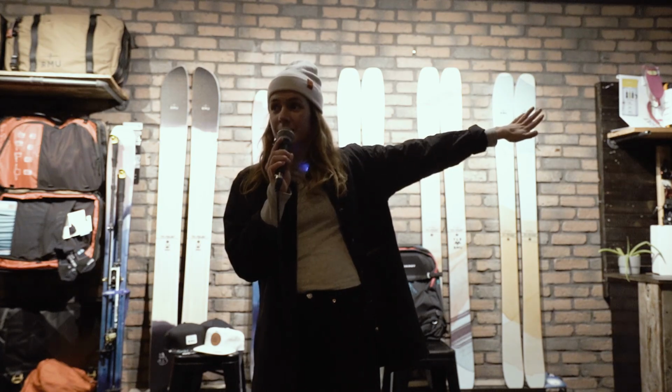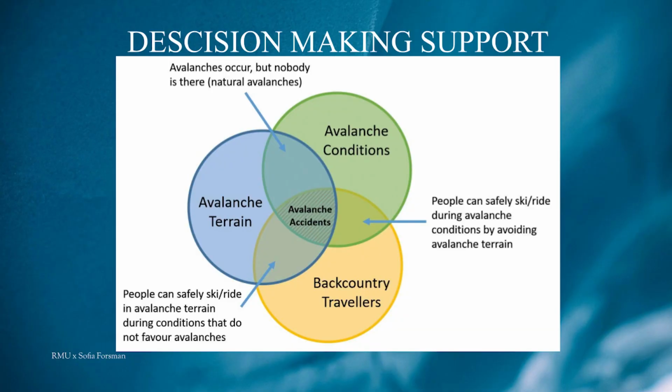These are human biases that are dangerous to decision making. So avalanche accidents occur when we have avalanche terrain, avalanche conditions favorable for avalanches, and backcountry travelers in them. You might have avalanche conditions and backcountry travelers, but you're not in avalanche terrain. You're on flat ground, way far away from it.